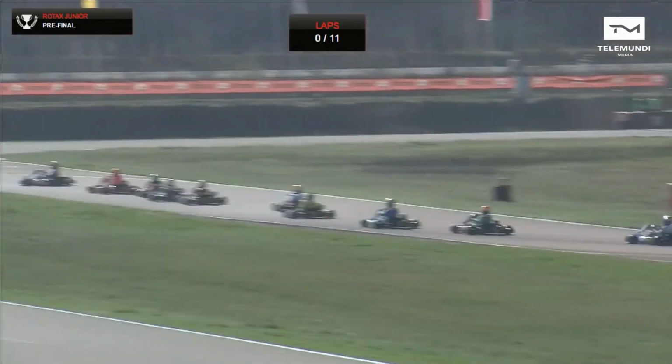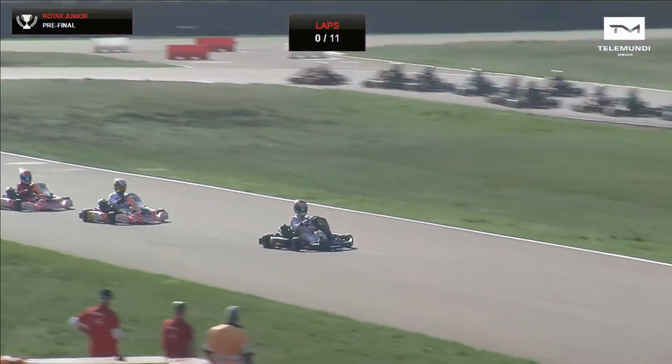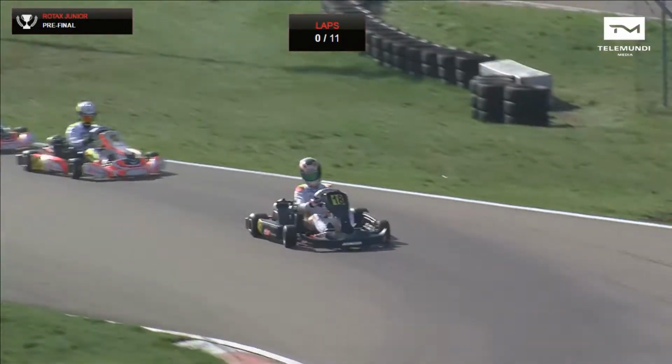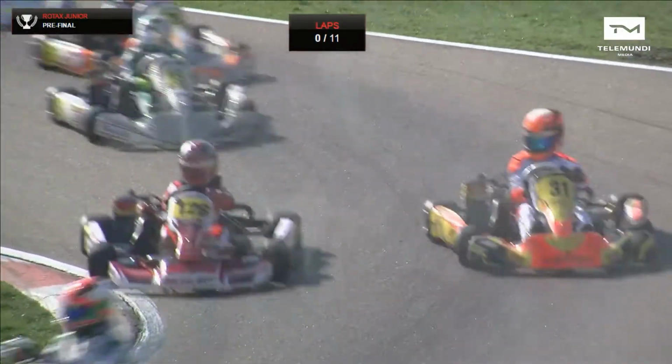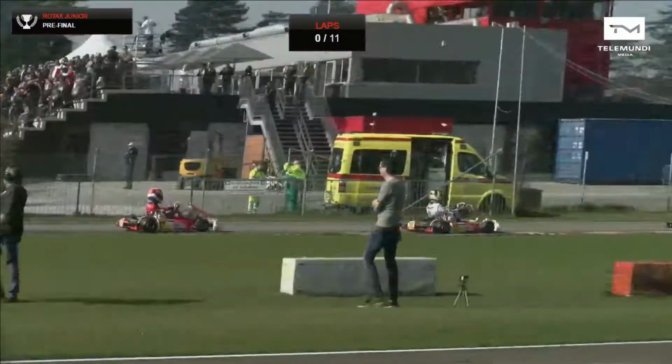Big gap now starting to form from the likes of 10th or 12th onwards, but the leaders all looking pretty good at the minute. Pepin Krajewel in these now dry conditions, completely dry. A lot of smoke being kicked up there for some reason. No one we have lost though.